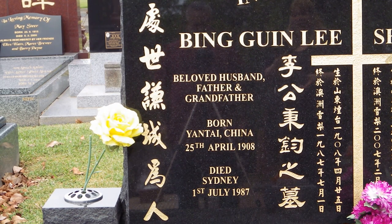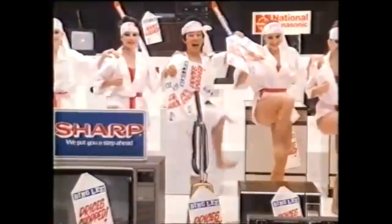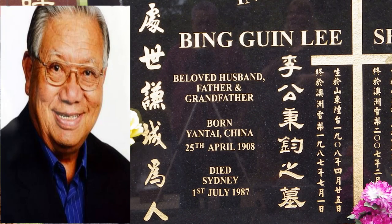Hi, we're at the grave of Bing Lee. Now, anyone that watches TV in Australia and buys white goods or anything like that would know the store Bing Lee. "Lowest prices and biggest bargains this side of Hong Kong." And this is the man that started it all, and he has quite an unusual and tragic tale.